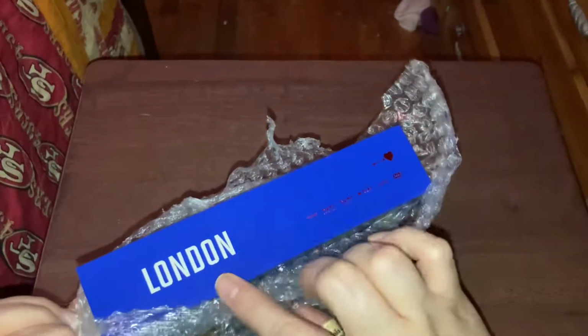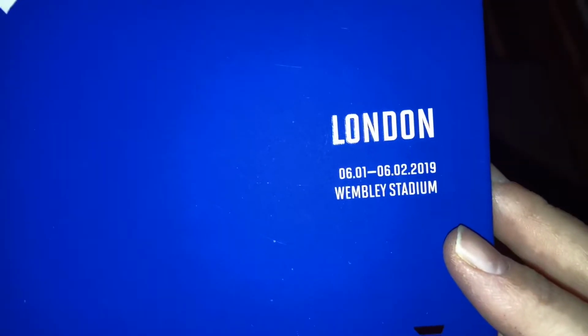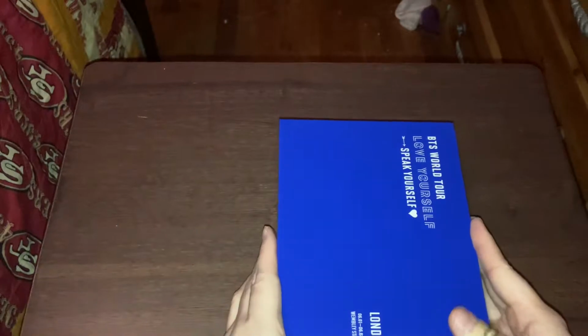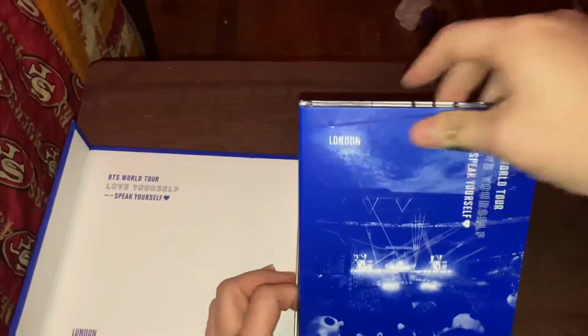Okay, this is, as you can see, it says London. Wow, it's a really vibrant, dark purple. On the screen, it shows up as a blue color, but it's really a deep purple. Silver on the bottom. Has their names there, so yeah, this is the BTS World Tour Love Yourself, Speak Yourself, Wembley Stadium, and that's the dates. This doesn't have any of the photo cards in it or anything that I know of.